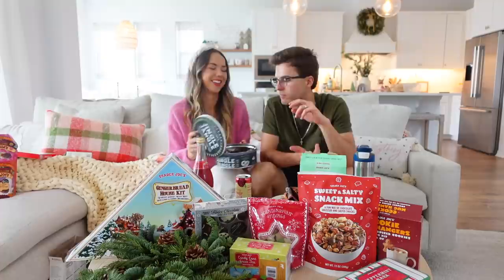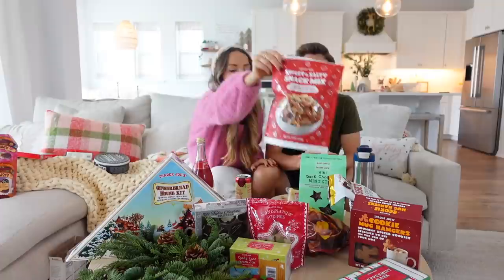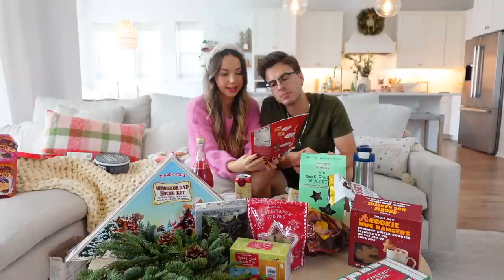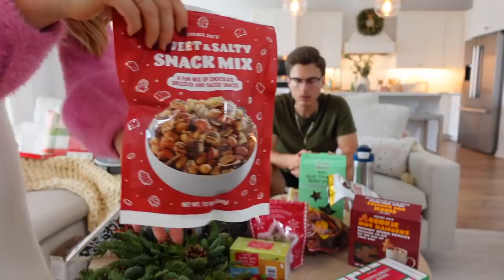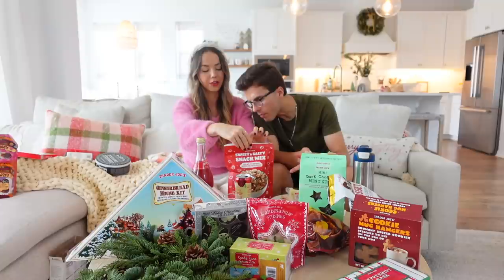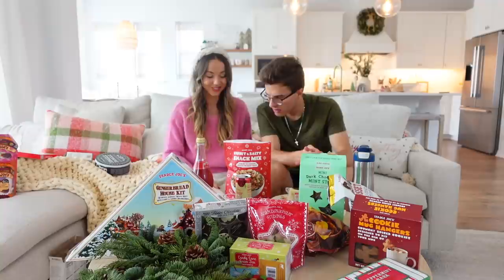Okay. Maybe we can switch to this. We've never had this before. This is sweet and salty. So it's a snack mix, and it's a mix of chocolate drizzled and salted snacks. I like this concept because, like we mentioned, we kind of have sugar overload this time of year, so it's nice to have a little sweetness, a little saltiness. What all is in there? Tells you on the back? Yeah, so we have mini peanut butter filled pretzel nuggets, half dipped chocolate covered potato chips. That's fun. Chocolate drizzled caramel popcorn, roasted and salted Virginia peanuts.